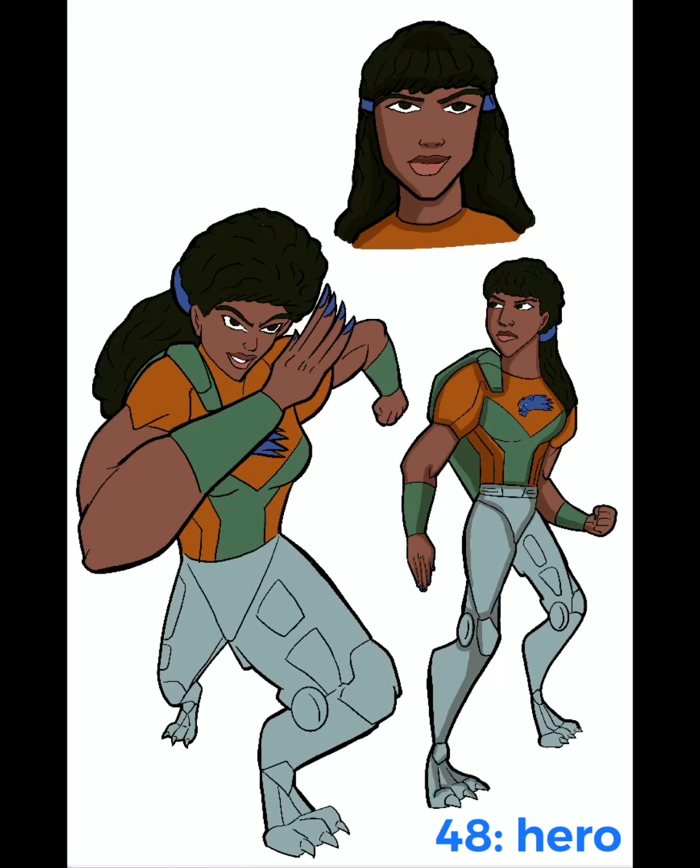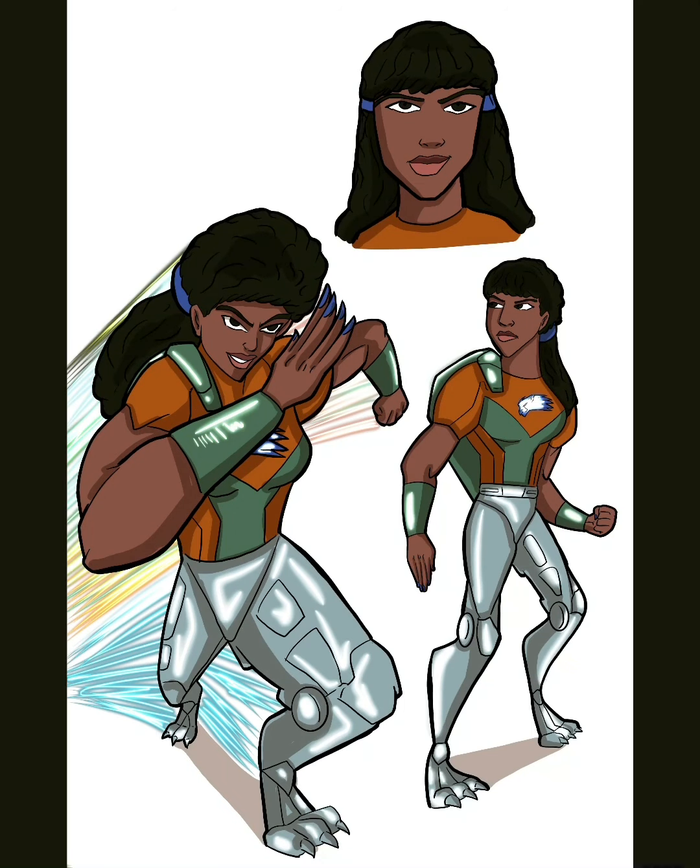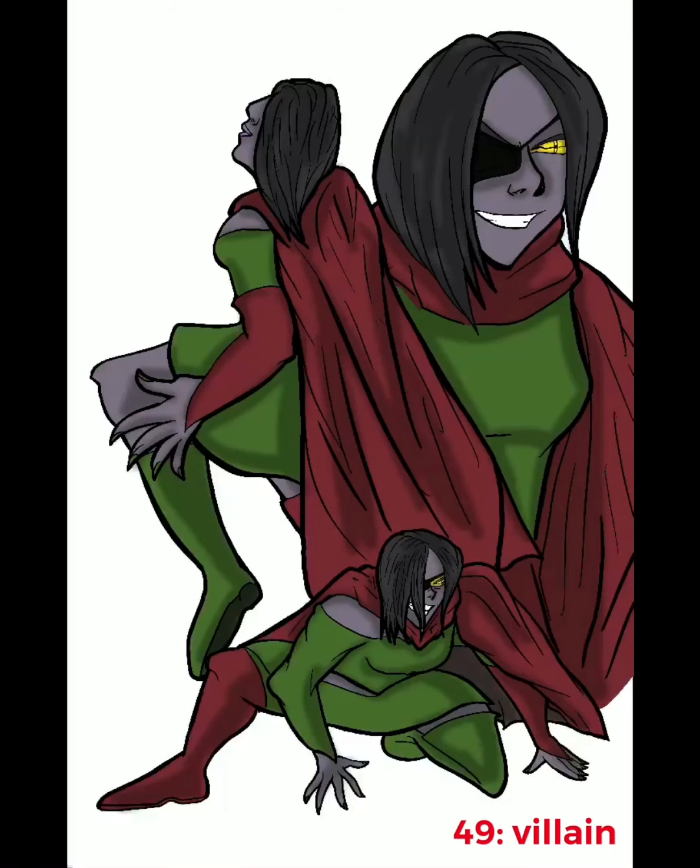Working on the character designs is always a lot of fun, and trying to build the character herself, it was a joy trying to nail down some of the metallic feelings on the legs as she's running towards the viewer. But yeah, if I could go back, I'd probably change the perspective a little bit more, but hey, they say practice makes perfect, and if I keep at it, I'll get better at it. Number 49 is villain.